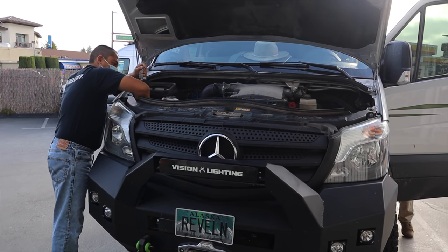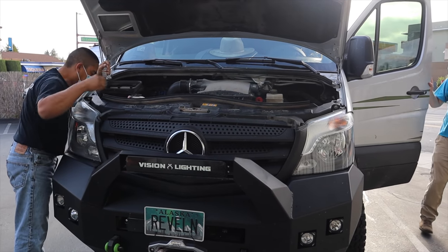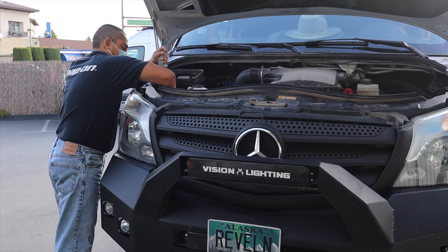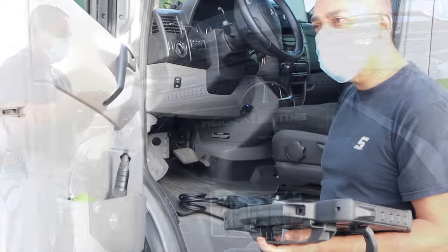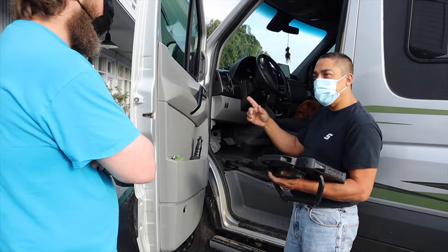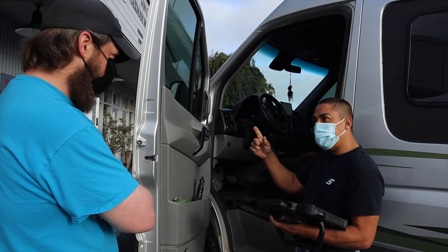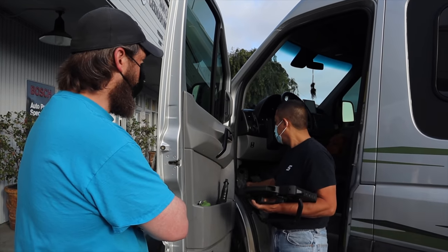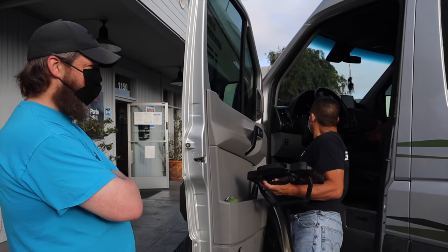But first, we continue to get our van ready for its future adventures. So today's first stop is at San Carlos German Motor Works, where Tony completed a computer upgrade and replaced that headlight that went out on us last week. If California was home, San Carlos Motor Works would be our go-to place for all of our Sprinter needs.